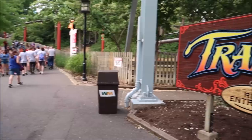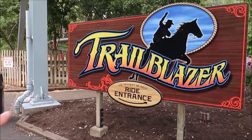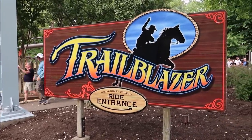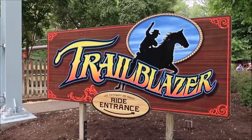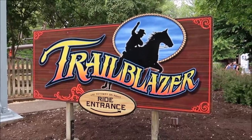And now since we're over here, I think we're going to go ride Trailblazer. A nice roller coaster through the wilderness, through the woods. It's really nice. I love this ride. It's one of the first roller coasters I've ever ridden. Trailblazer is like a kiddie ride almost. It's a very fast roller coaster. No drops, no flips or loops or anything like that. It's just for nostalgic reasons. I really do like it.